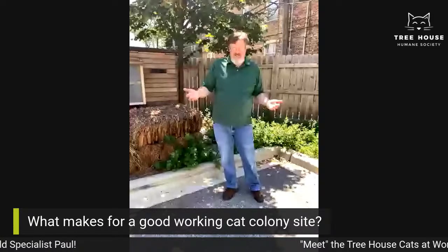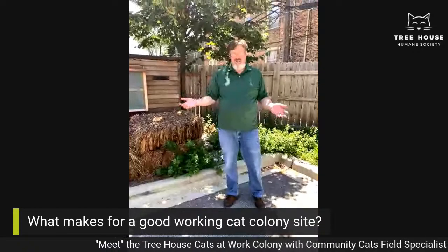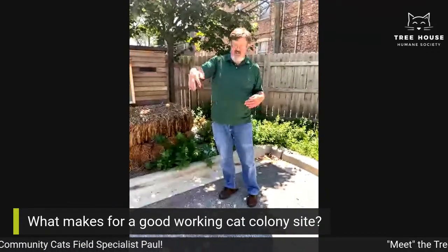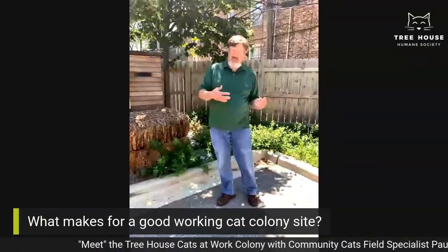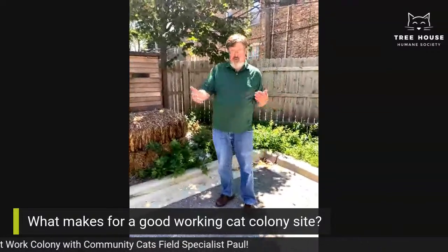Cats would choose to live in having seclusion. I've had people where they've built a structure for them out of lattice material if it was more in the open, and it gives them more privacy, and I've had some really good success with that, but if it's just in the open, I try not to do that.